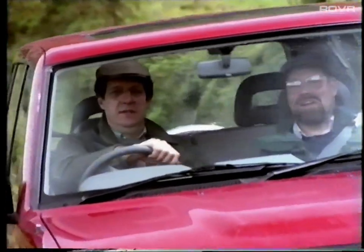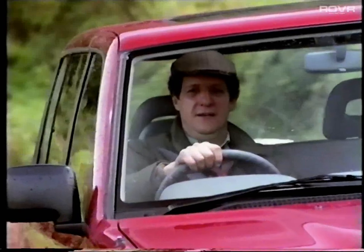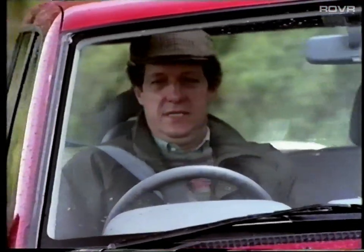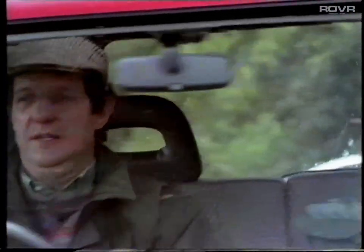There we are. That's great. Well, at least we're straddling the ruts there, which would make sure that we wouldn't get stuck in them. That's absolutely perfect. Probably just as well. Whee, it's very slippery here, David. Whoops, we made it. We made it. Well done. That's great.